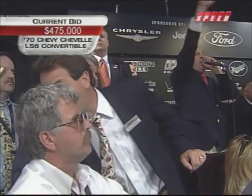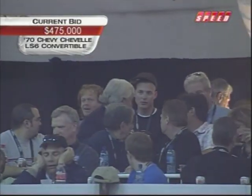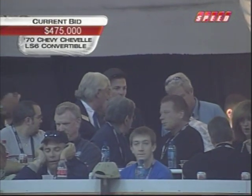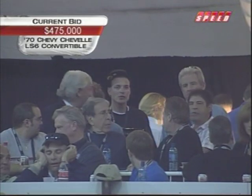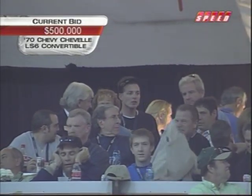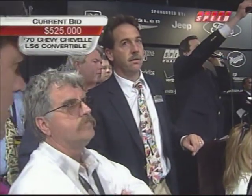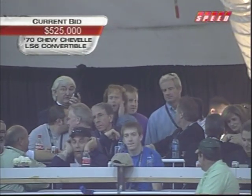4:75, 4:50, tied for third, 4:75, tied for second. A skybox bidder. Well, now we're getting to where we need to be. But you know, this car looks too nice to have been raced. What a restoration. Well, that's what I'm wondering. What do you do with it? Is it a museum piece or do you drive this baby? $500,000. Our second highest seller. And that gentleman's becoming a regular personality here among the bidders.